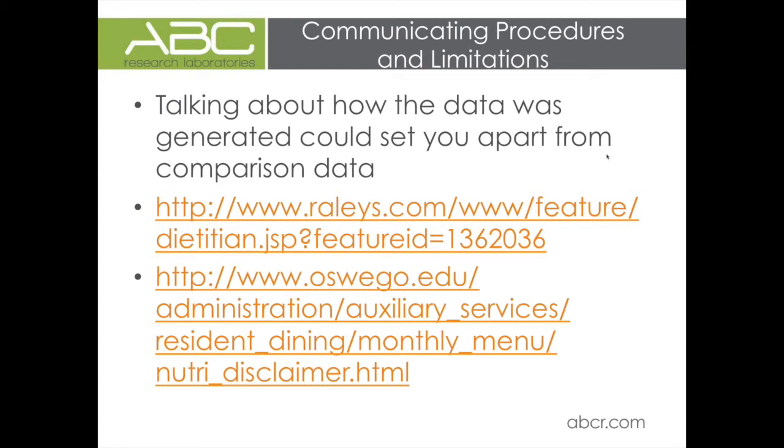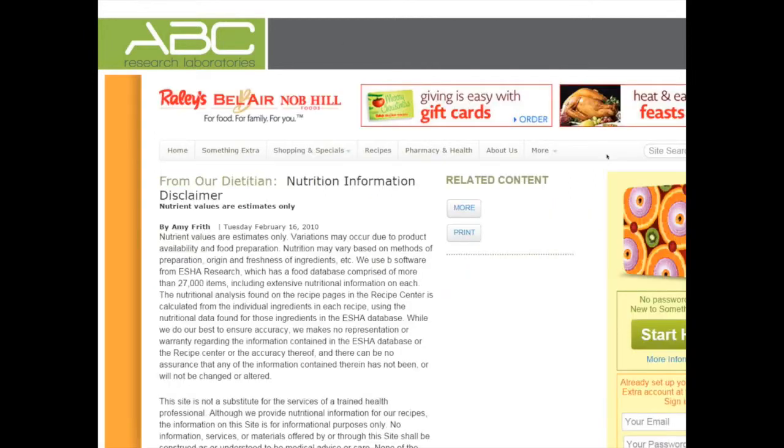So I think it gives maybe a fuller picture, a more clear picture to the consumer of how you went about getting this data. And then also, if at any point your restaurant is maybe secret shopped and somebody does their own analysis, at least it gives you an idea of whether it was an apples to apples analysis. If you say you did yours by a full lab analysis and the person that secret shopped you does it by a database analysis, well, right there, we're comparing apples to oranges. And I think that really strengthens your case if you have to defend the data that you put out there. So let's look at a couple of these.